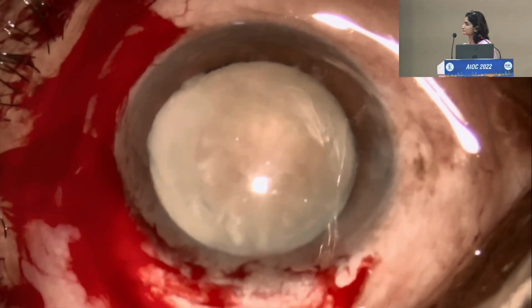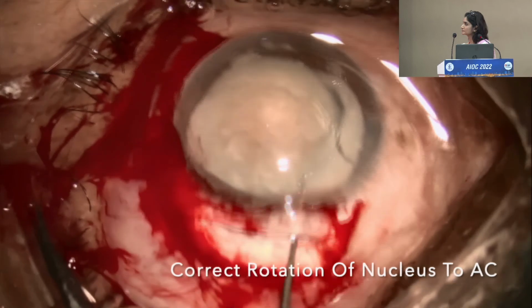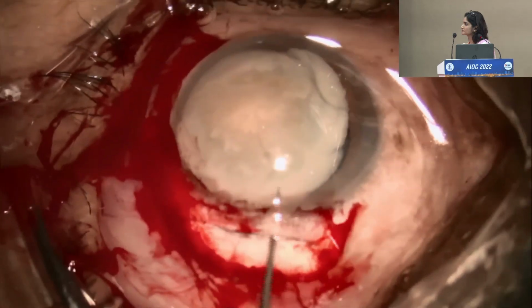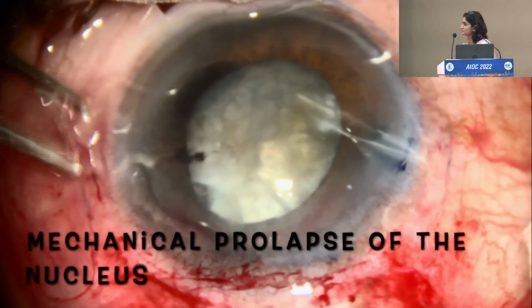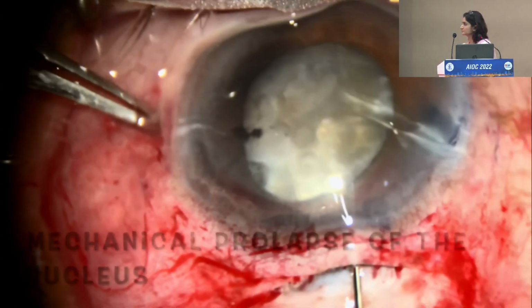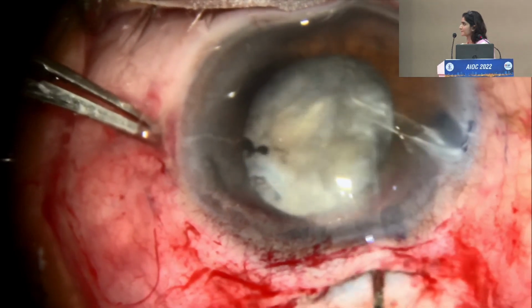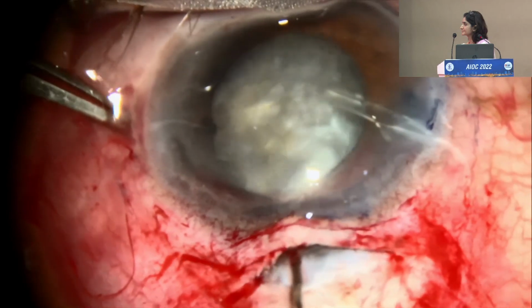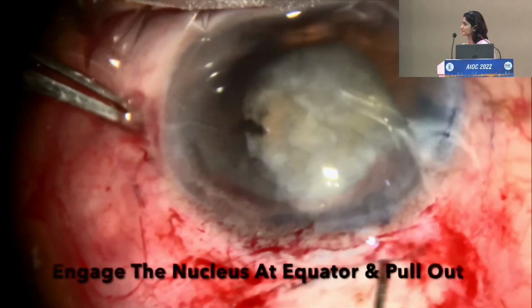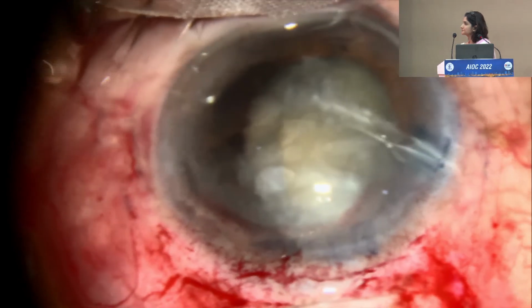After one pole has prolapsed, use a dialer for dialing the nucleus out of the bag completely by lifting the nucleus up while rotating in clockwise or anti-clockwise direction. When doing the mechanical prolapse of the nucleus, one must ensure that the edge of the rhexis is visualized. Take the hook under the rhexis margin, engage the nucleus around the equator, lift up the pole of the nucleus out of the bag, and then rotate in clockwise or anti-clockwise direction.